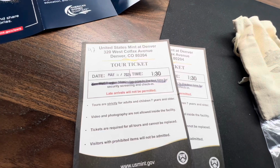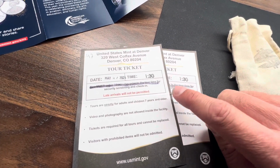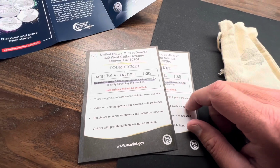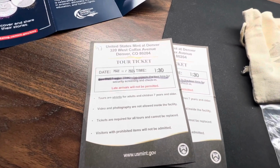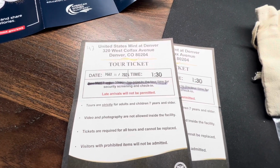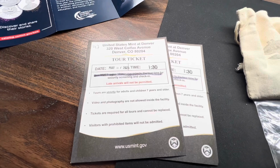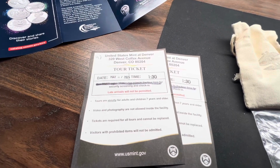They've got different time frames. They've got like a 9 o'clock, 10:30, 12, 1:30, and I think like a 3 o'clock. But some days they're closed or it's canceled. But that's pretty interesting. Like I say, United States Mint. It's about an hour and 15 minutes for the tour itself. It was really, really informational for sure.